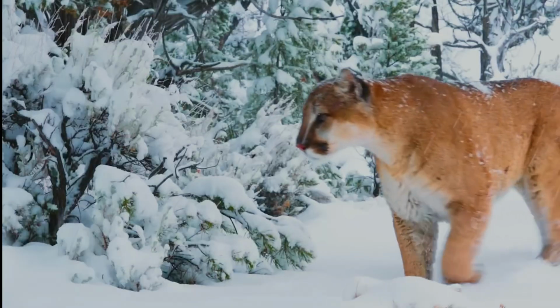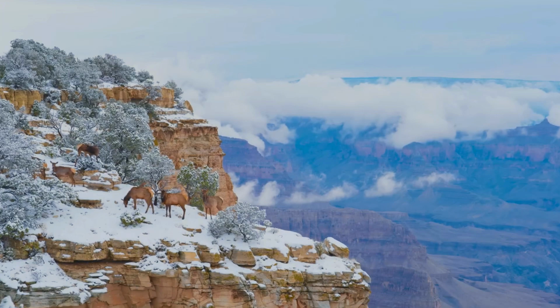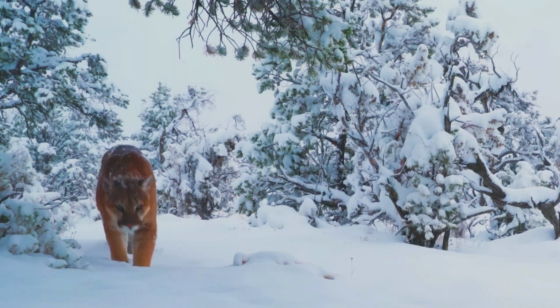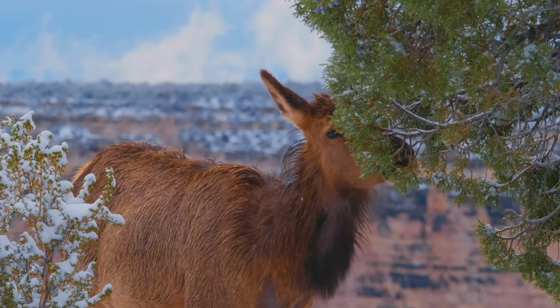The coldest months can see temperatures plunge to minus 25 degrees Fahrenheit, minus 31 degrees Celsius on the canyon floor. How do these animals adapt to these extreme shifts in temperature? Do they hibernate, or do they find unique ways to stay active in these harsh conditions?